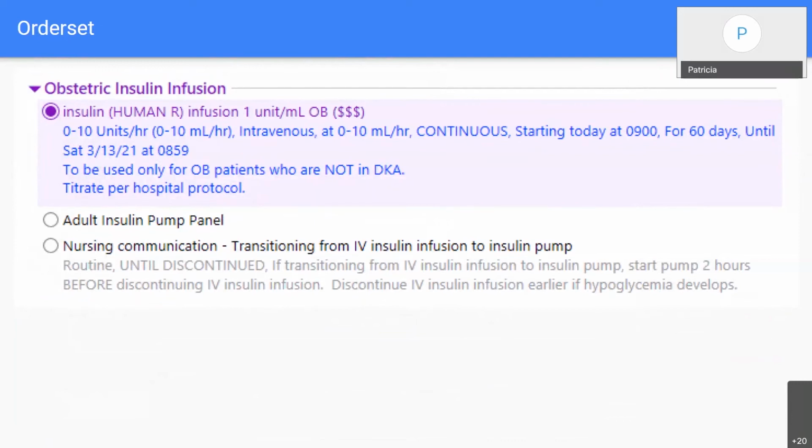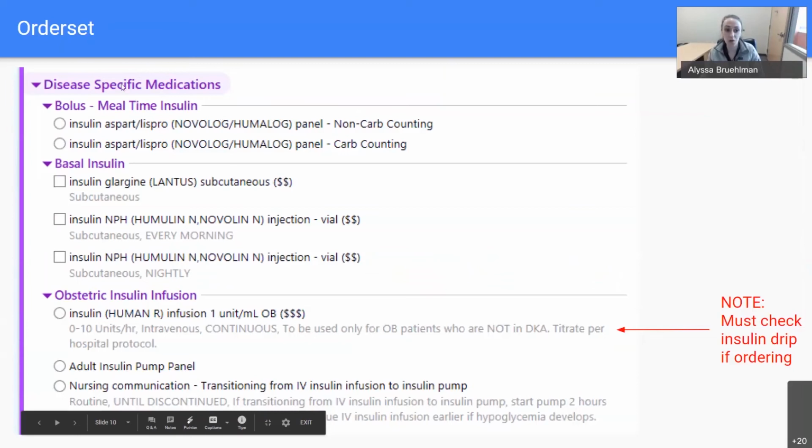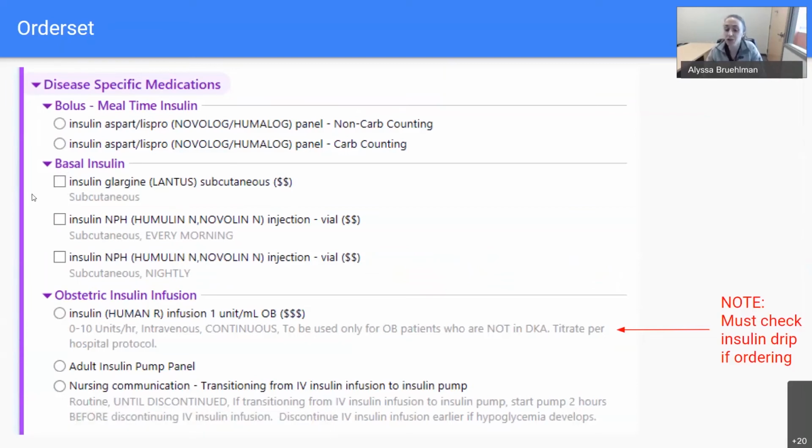No, those are solely for patients who have type 1 diabetes and have an insulin pump that they've used at home prior to the hospitalization. The insulin pump panel is solely for patients who are transitioning back to a home insulin pump. Since we're not managing any pregestational type 1 diabetes at this time, that is not currently relevant to us. Similarly, the basal and bolus insulin would not currently apply to the labor admission for gestational diabetes.